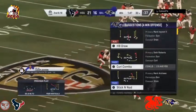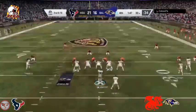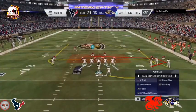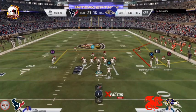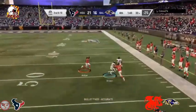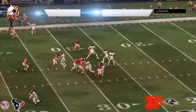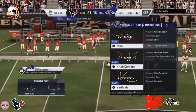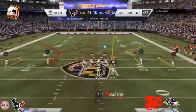Throwing to start the drive, but that one incomplete. 2nd and 10 from the 33-yard line. He's checking, he's checking, he's checking. Crash, crash. He's back to throw. Catch is made by Marquise Brown. And he'll be taken down, but not before they work it across midfield. That one a gain of 20 and a 1st down. Let's go.